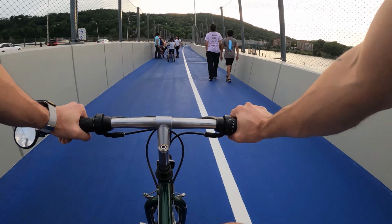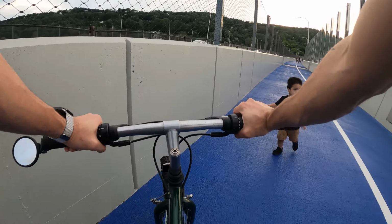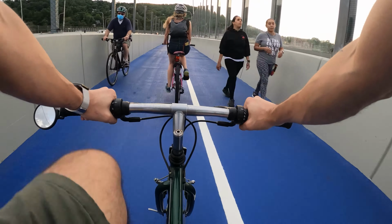So here's an example of where you have to be very careful. Two kids just veered into the bike lane without warning. And again, just watch your speed. And parents, please keep your young children close by.